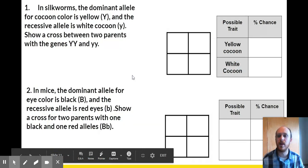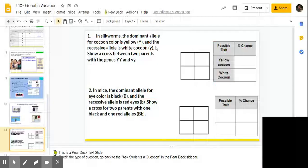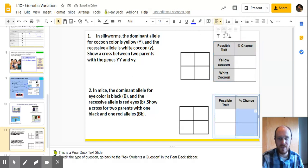In silkworms, the dominant allele for cocoon color is Y, and the recessive allele is little y, so capital Y, little y. Show a cross between 2 parents. You're going to set up this Punnett square using the information here, finish it, and fill out the table off to the side here. These are good practice for Punnett squares.